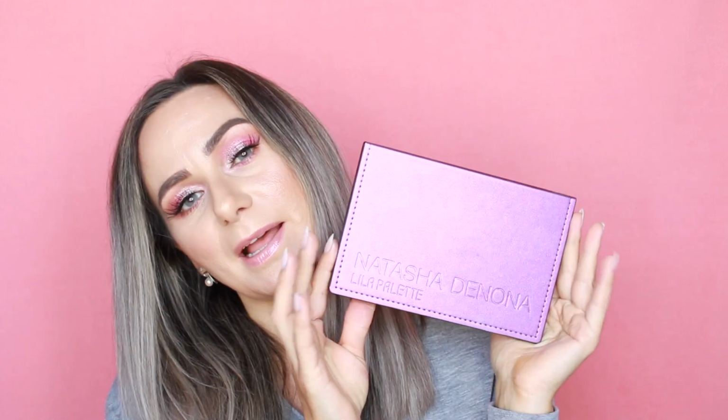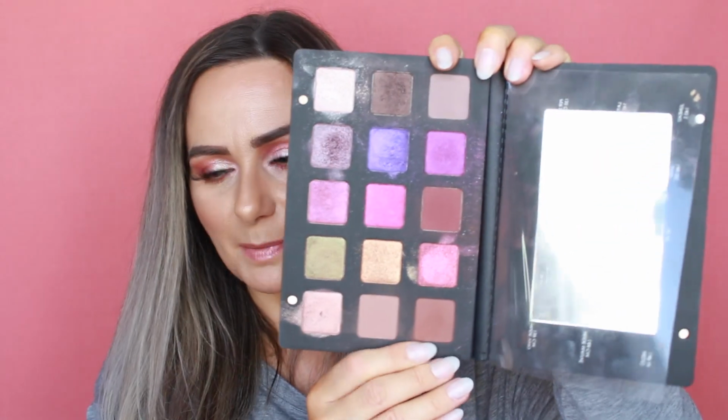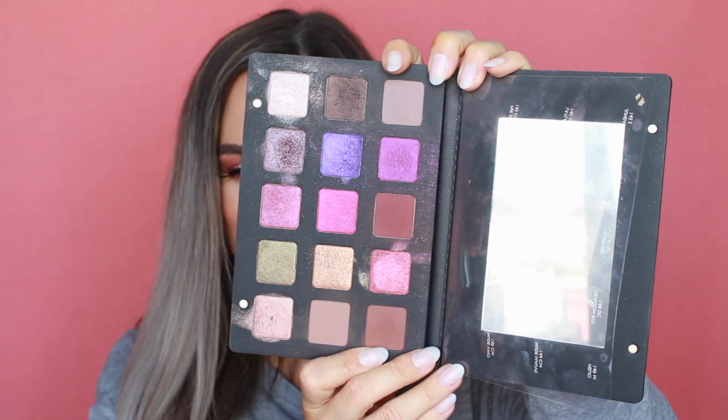The next question is, what is your most expensive palette? And my most expensive palette is the Natasha Denona Lila palette. And I have two Natasha Denona palettes, and they're the same price. I just picked this one because I've used it more. So this is the Lila palette. This is the palette right here. So you can see she did get some use.